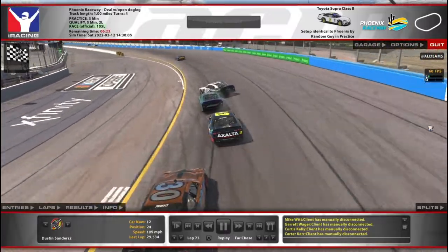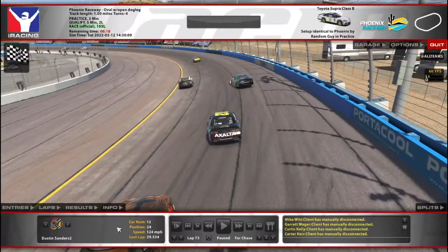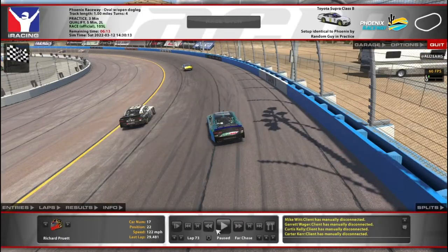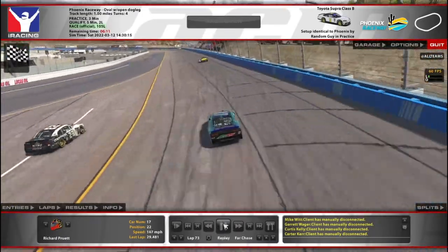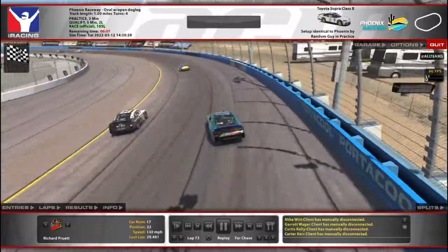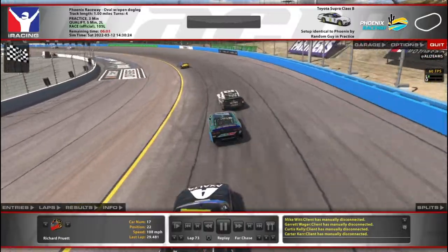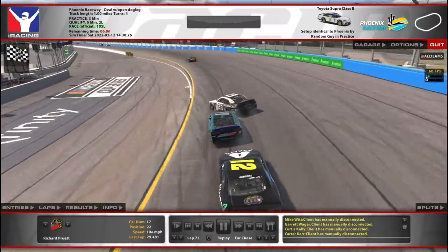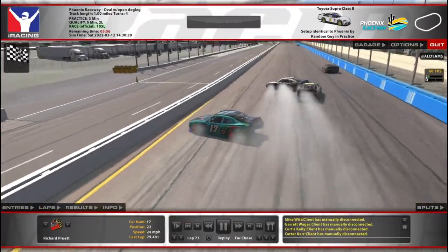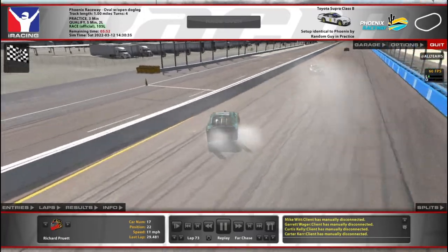Checks up to not hit the 12, and then, so the 17 makes a horrible move previously to get past the 23. So this is that same lap, I think. And then he has this idea to do a crossover, but he doesn't get low enough and just runs into the 23, and then it causes a stack up. So that's a caution right there, I believe. Yes. So, not great for the 17.